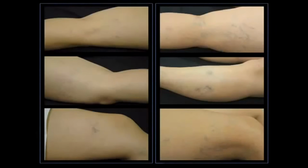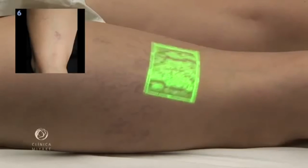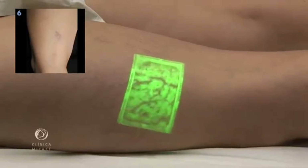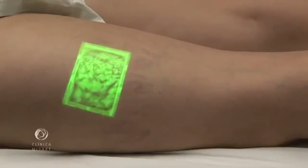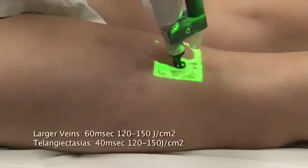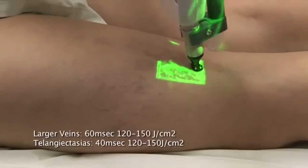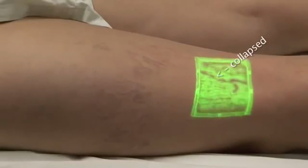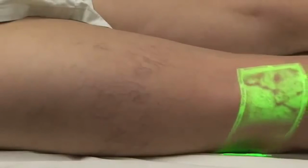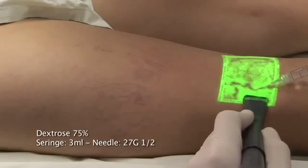Two cases are here presented to demonstrate the way they are treated in the daily practice. This patient scored 6, which means telangiectasias, varicose veins, and feeder veins, but with normal saphenous veins. The session begins with the treatment of varicosities and feeder veins, guided by the VeinViewer with laser under air cooling. After the laser treatment, the VeinViewer shows eligible spots for a second pass and for complementary dextrose 75% injection sclerotherapy.